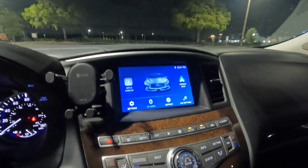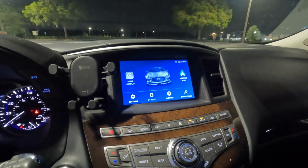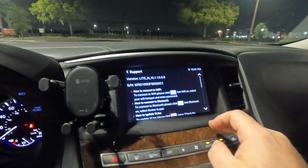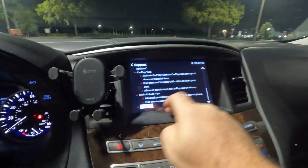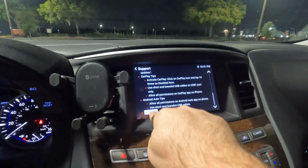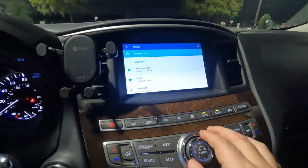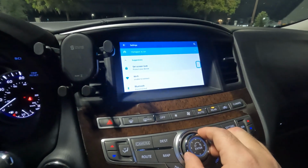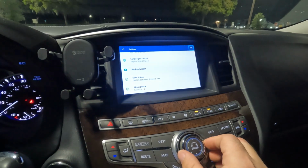If you want to get into the settings like Wi-Fi, to do the updates, what you have to do is click on support and then scroll down just a little bit, and you'll see at the bottom there's an all settings button. Click on that, and that will bring you into the typical setup, where you can do things like Wi-Fi for the updates, Bluetooth, and change your date and time if you need to.